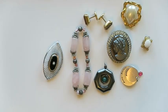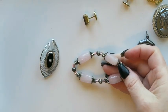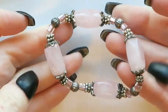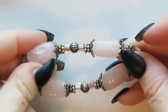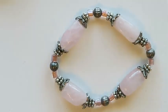Next little bunch of smalls we're going to talk about from the lot. I've got this bracelet. This is a bracelet I will sell. It's got this pink rose quartz in it. The stretch is really good. So that's just a nice little piece that we'll sell.